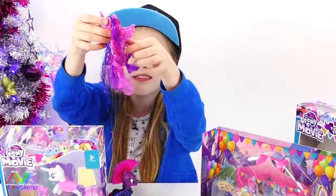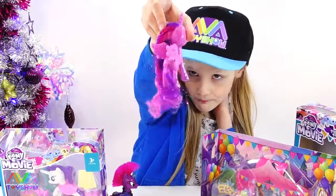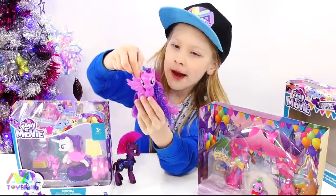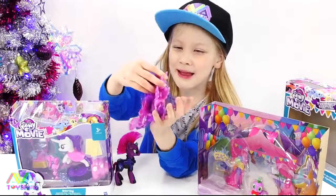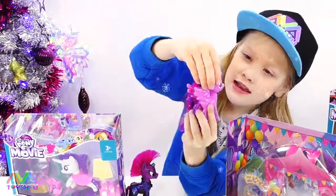She's got a very nice tail. She's got pink and purple inside her tail. My name is Twilight Sparkle. And my other friends are Rainbow Dash, Applejack. That's me! Do you like me, fans? Yeah, wee! La la la la la.